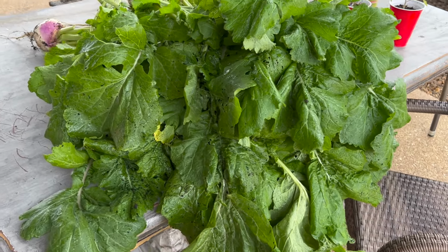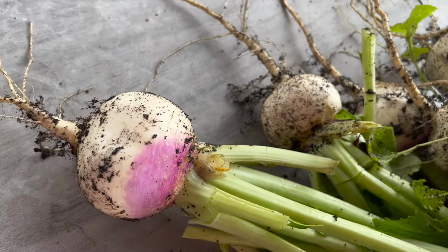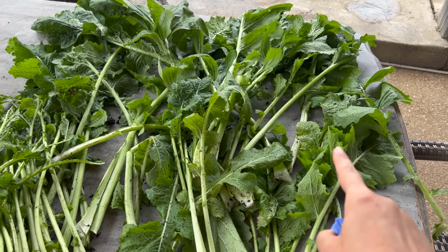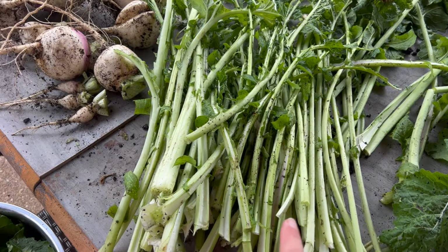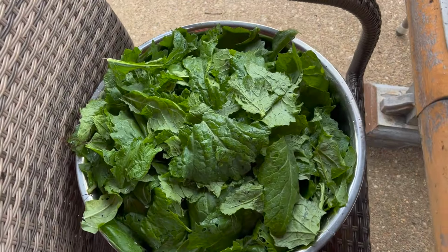So here's the last of our turnips and our turnip greens that just came out of the garden. Beautiful turnips. Pulling this out the ground makes me hungry for pork and turnips. These turnip greens are going to be added to our lettuce, and we're going to have fresh salad for the week. These turnip greens have been stripped. Here's our big bowl of leaves. I'm going to cook these down.